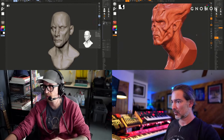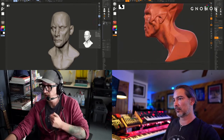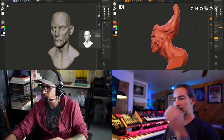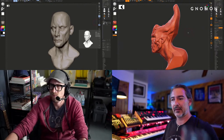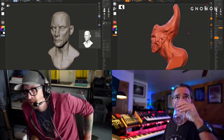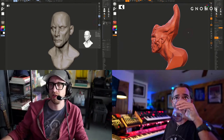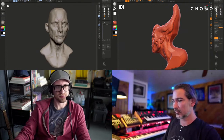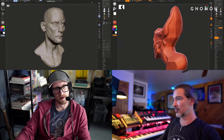ZBrush is also one of the cheaper programs out there. It's not wildly expensive. I'm not even sure how much it is, though. It's like $800 or something. I would say somewhere around that. I believe less. I looked, it was under 1,000. They do have a subscription model now, so if you wanted to just try it out for a little bit, you can. You don't have to dive in fully.